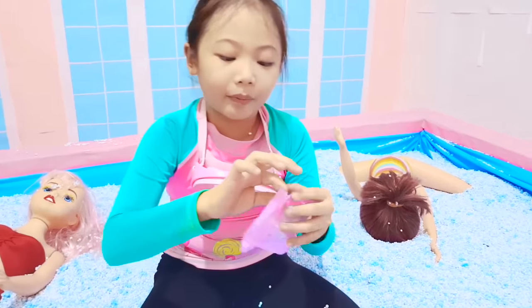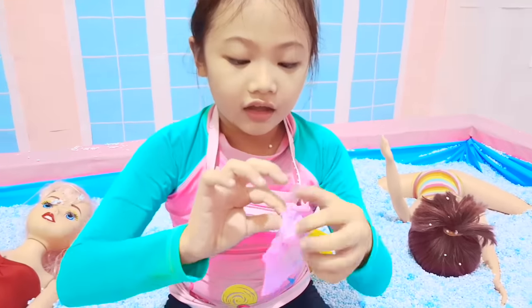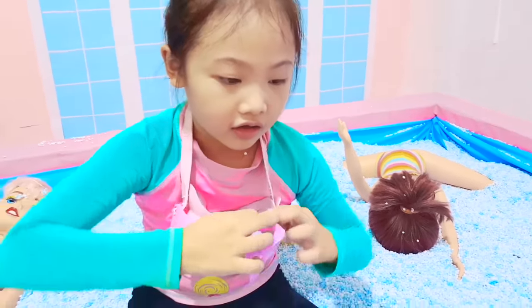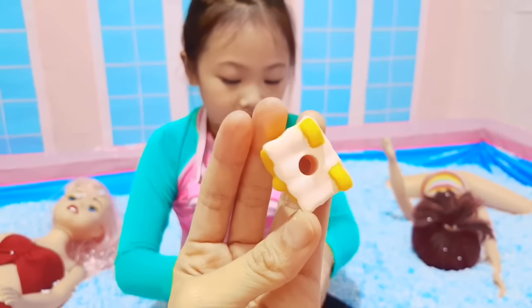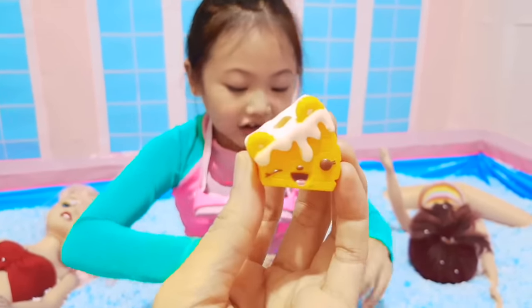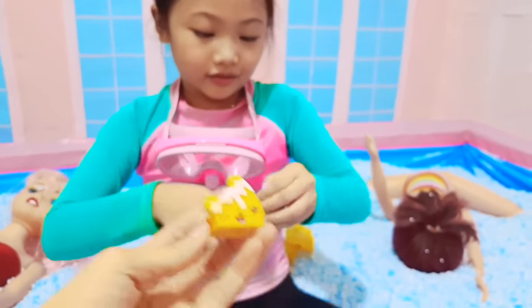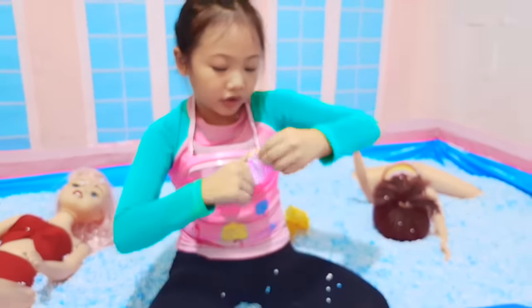Hey, this is the other part. I have two unicorns already. Now you got two. And I got a cake. And the stick is right here. Okay. I have one shiny and this one has no shiny. Oh yeah, it is a unicorn. Is it different from the one you got before? Yeah, it's different. It has no sparkles.